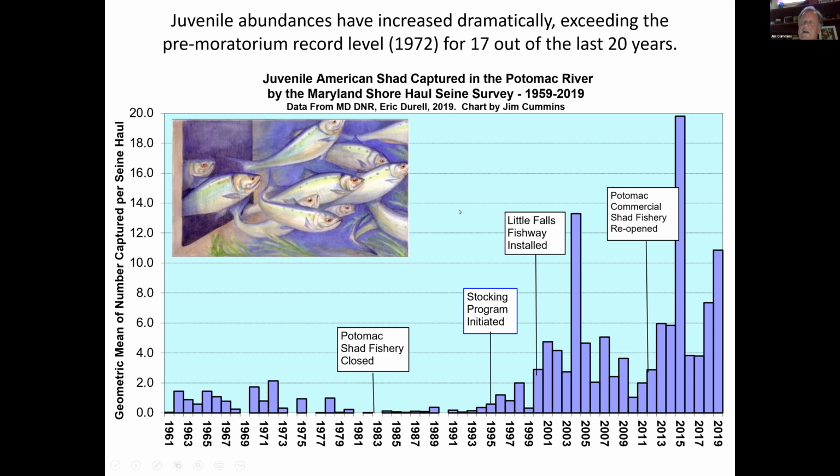I can't see, maybe you all can see the far left-hand side, but we've had really good years, and the young of the year are doing well.